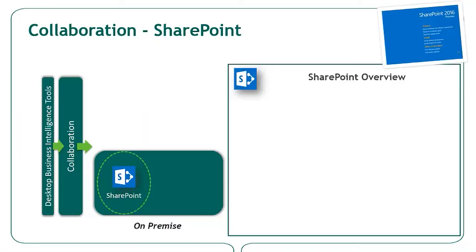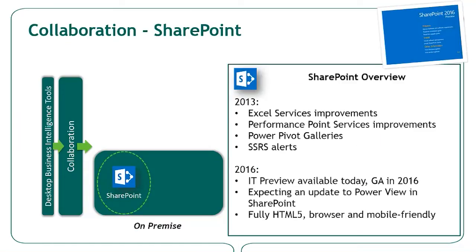On to collaboration. We will start by looking at SharePoint. The 2013 version came with some improvements to the Excel services as well as some welcomed improvements to PerformancePoint. BI was catered for with Power Pivot Galleries, which enabled all the BI features through this special type of SharePoint document library. Any Reporting Services reports that were published via SharePoint now have the ability to enable alerts, which can be configured to send alerts to keep you informed about data that is interesting or important to you.